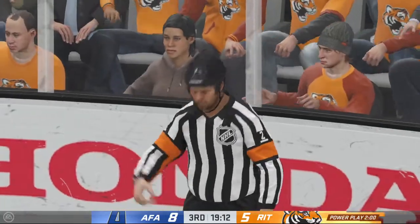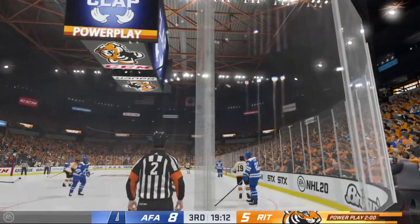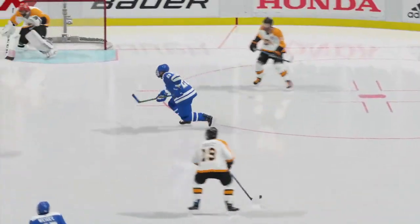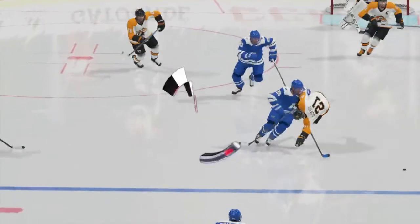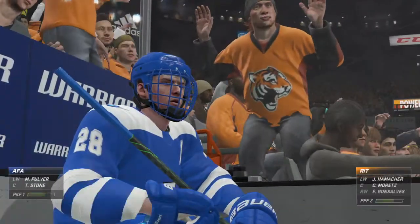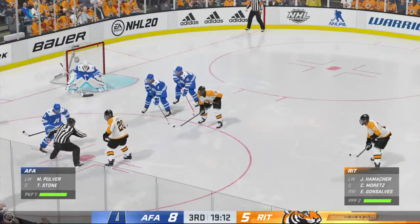And let's see what the definitive call is on the ice. Tripping the call on the play. I don't necessarily think he's trying to trip him here, James, but he gets a stick into his feet. Down he goes. Face off and another opportunity to take a look at the man advantage unit here.